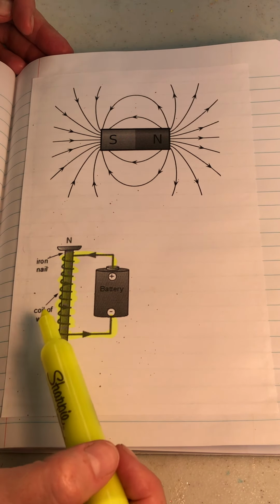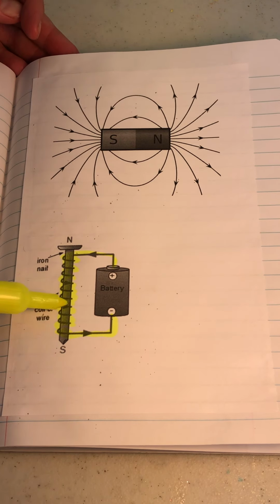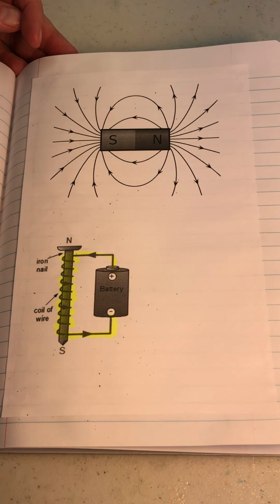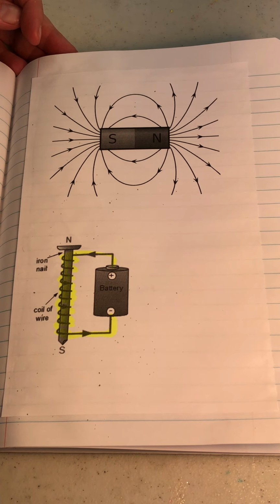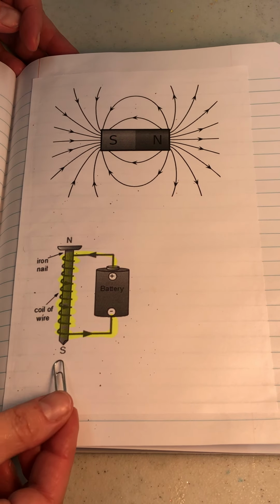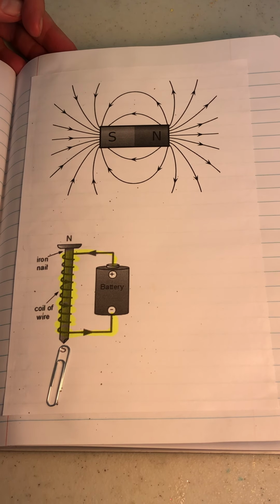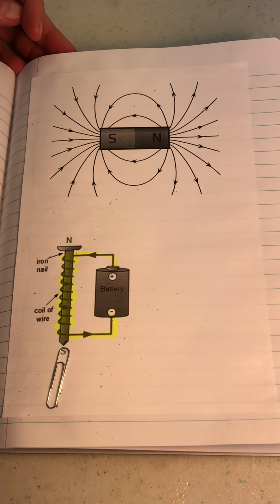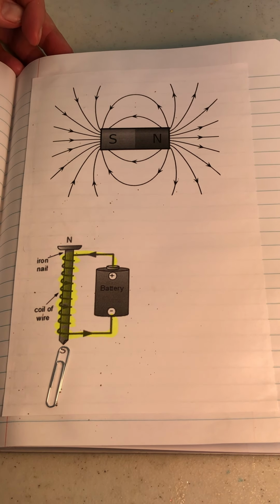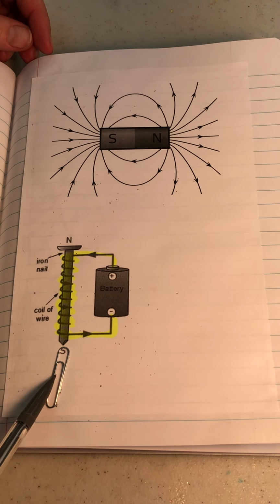So when you coil the metal with the wire, and then the wire has electricity running through it, it'll force all of the little domains to get in line during the time when the electricity is flowing around it, and it'll create magnetism. So if you take your little paper clip and try to pick it up, the end of the nail will be magnetized. And so you will have a temporary magnet, a magnetized nail. And then if you undo the battery, it loses the electricity that was forcing them to get in line, and so the paperclip would drop.